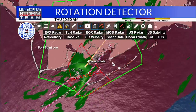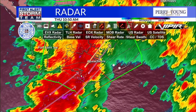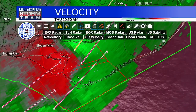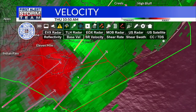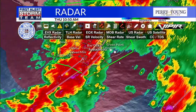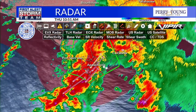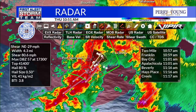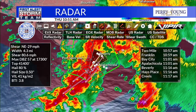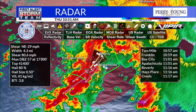As we check out the shear rates here, again, highlighting that it's broad. The rotation certainly not tight at this point in time. Definitely still rotation. In fact, it kind of looks like the two pieces of rotation may be trying to merge together. So more or less, this is just a strong thunderstorm at this point in time. I don't necessarily think there is a tornado occurring at the current moment across either of these storms, but there is rotation, broad rotation, so these storms are capable of producing a tornado.